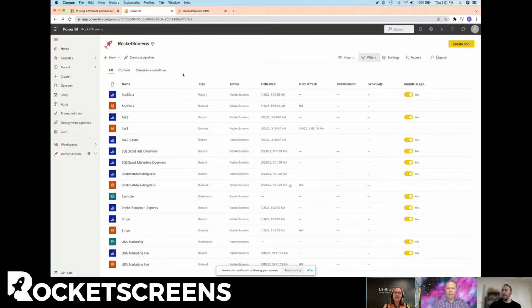So how do RocketScreens and Power BI play well together? There's a few different ways. One is in Power BI, you can embed your reports, your dashboards into other systems. The only downside with that, or really one of the major downsides, is that that's then publicly embedded. So you can change it or set it so that people don't have to log in to go look at it. When that happens, anybody could stumble across it.